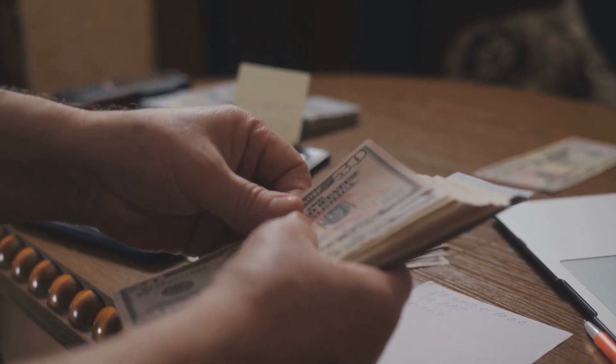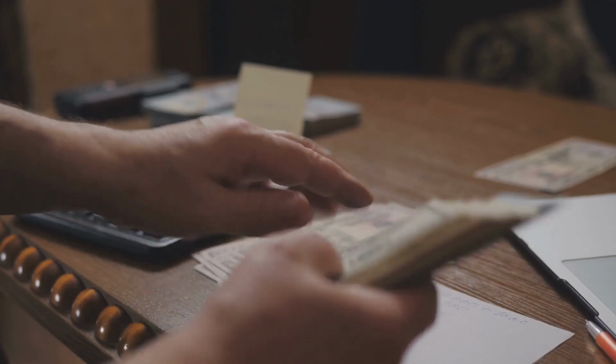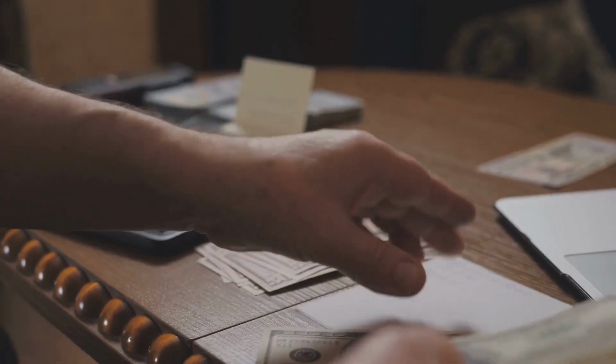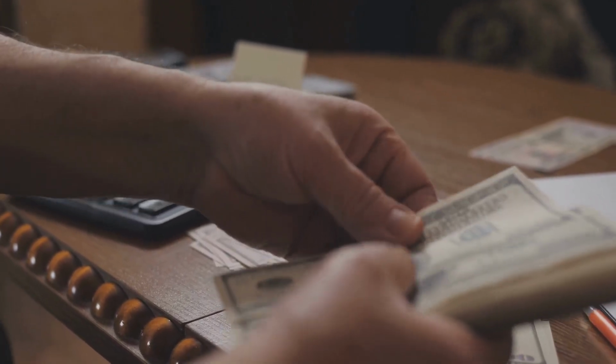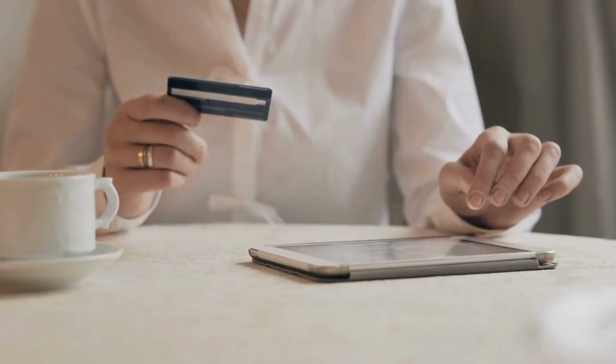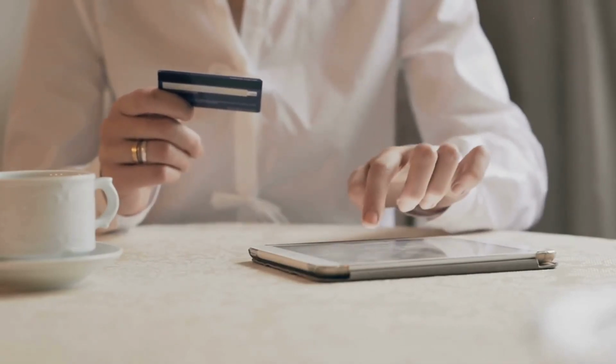Next, track your expenses. This is where things can get a bit tricky, as it requires you to be meticulous and honest about your spending. But it's an essential part of the budgeting process, as it helps you identify areas where you can cut back and save money. And be meticulous here. Every coffee, every subscription service, every impulse buy.